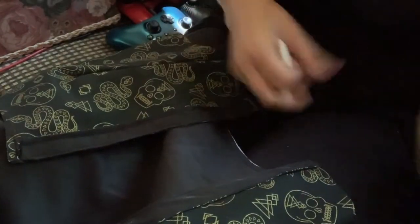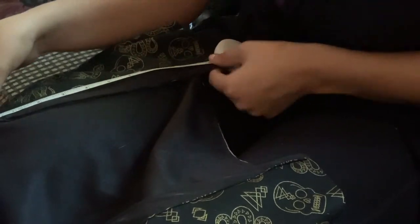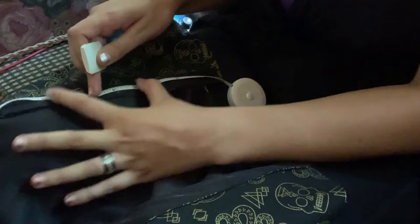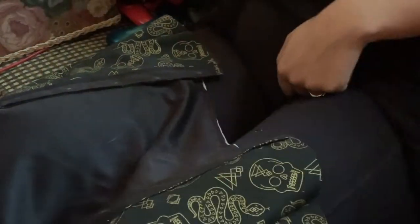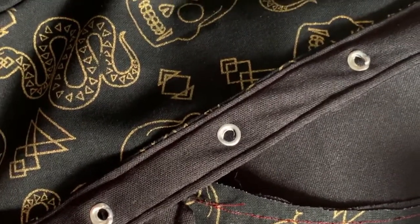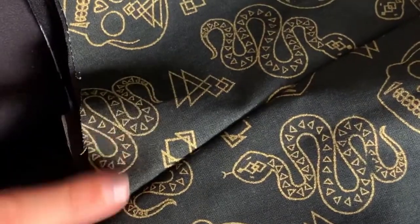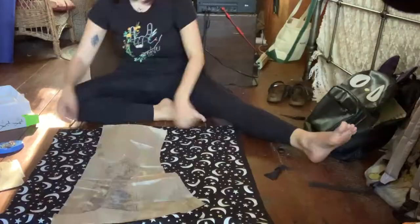for the grommets. I did the same thing on the other side, marking off a little dot every 2 inches with my tailor's chalk so that I knew where to put the grommets on both sides of the vest. All right, I have figured out the grommets, and now all I have left to do on this one is a little border around the edges, and this one will be all done.